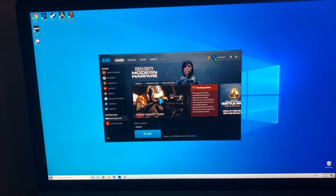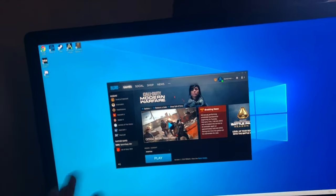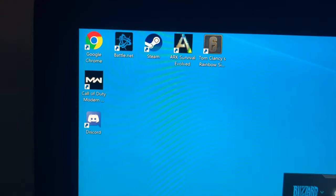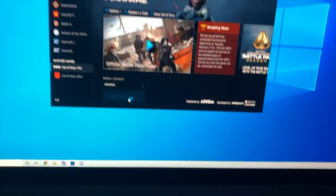That's the only difference. So Windows is free, but if you want to customize your background and change the color and all that stuff, you got to pay for that. That's it. There's no difference. You can do whatever you want. These are some of the games I have installed on Windows here. So we're just going to go ahead and play Call of Duty Modern Warfare.